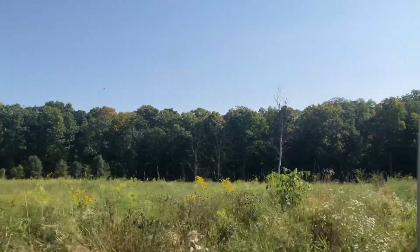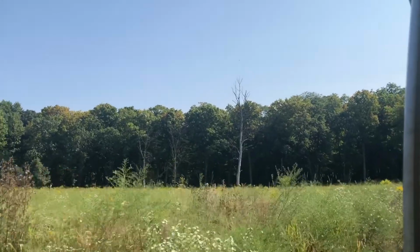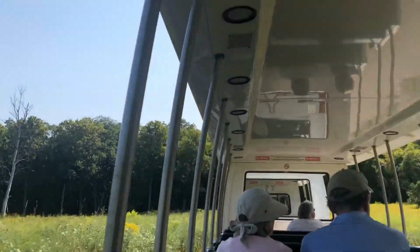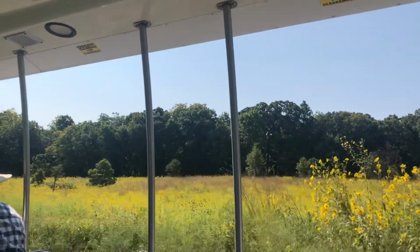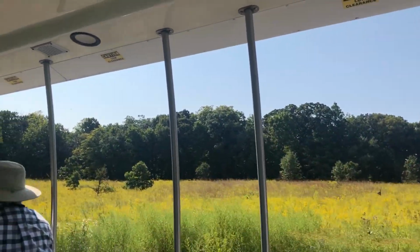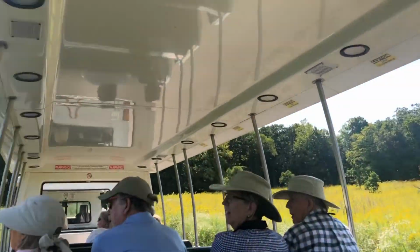Now this on the right is called the Savannah. The Savannah is an area, a prairie area, with only about 5 to 15% tree coverage, with prairie flowers making up the rest. On the left you'll see basically what's a prairie, and you'll see 3 dead trees over there on the left. Now those are 3 dead ash trees.